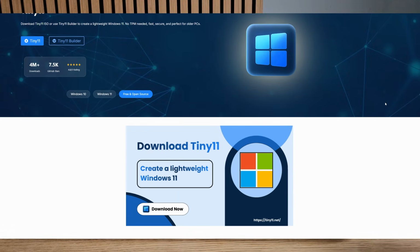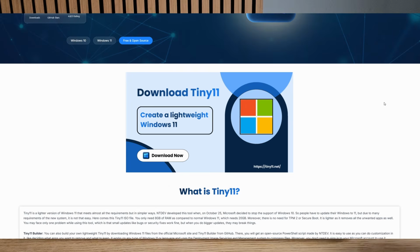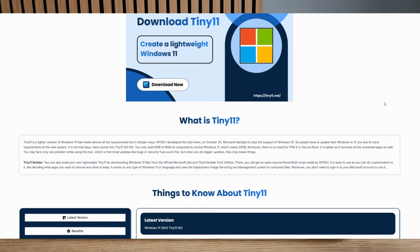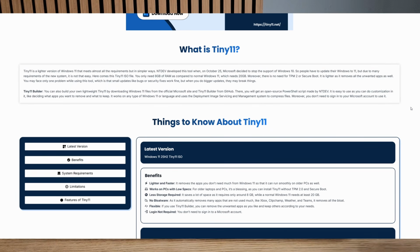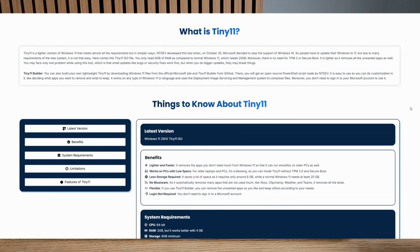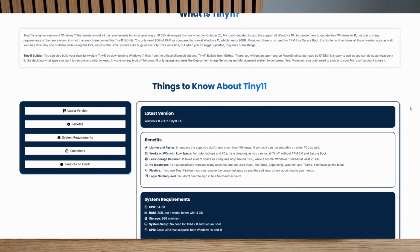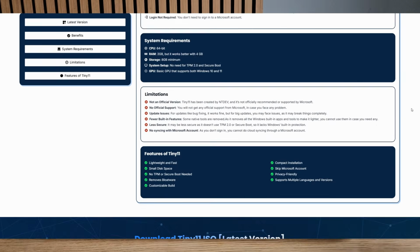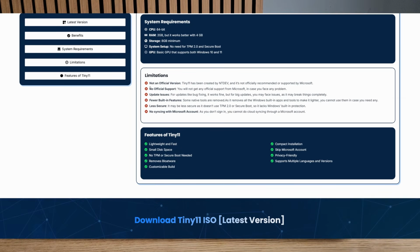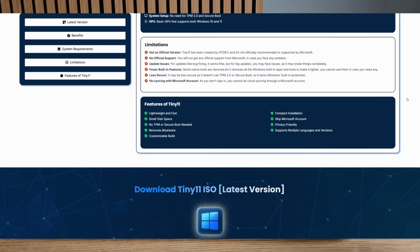This is a stripped down version of Windows designed specifically for older or low powered machines. And to be clear, this can actually work very well. It's lightweight, familiar, and does receive security updates. However, and this is important, Tiny 11 is a third-party project. A lot of people absolutely rave about it, and the developers are clearly putting a lot of work into keeping it secure and functional, but it's not officially approved in the same way as standard Windows releases.